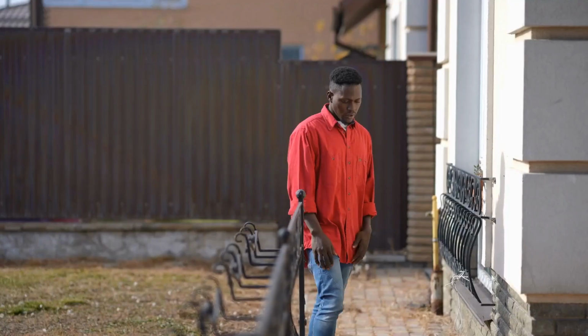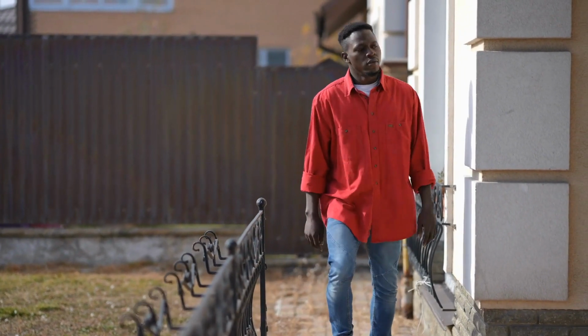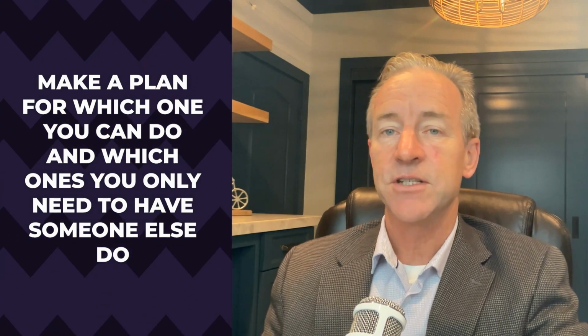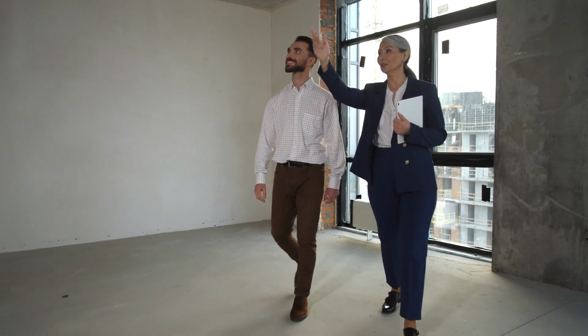Otherwise, now that you've gotten rid of a bunch of stuff, you're gonna walk around the house and look closely to make a list of any items that need to be repaired or inspected. Number 2, make a plan for which ones you can do and which ones you'll need to have someone else do. Then schedule those repairs or inspections. Your agent actually can help you with that process.